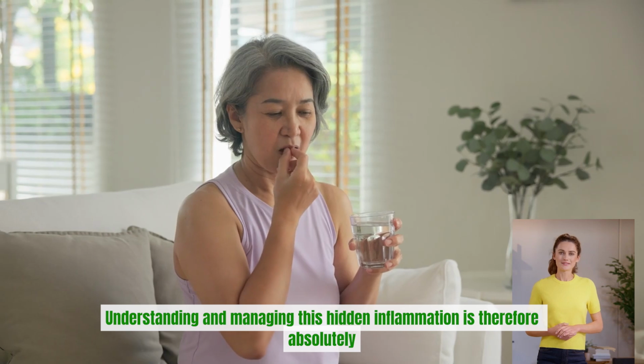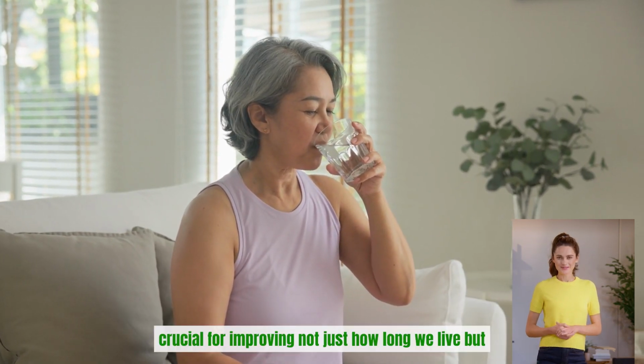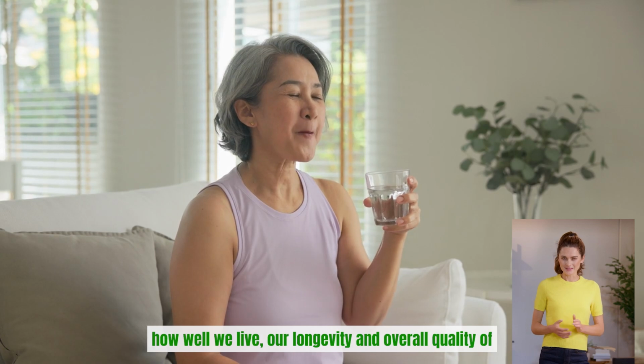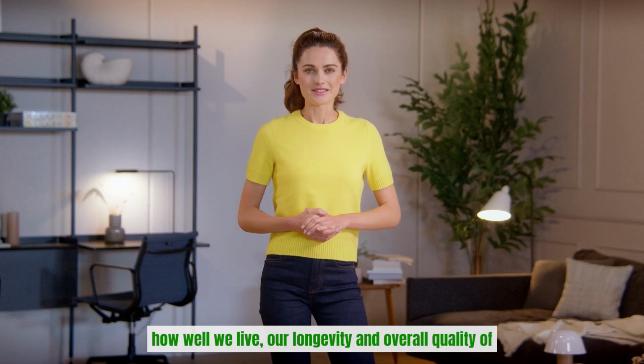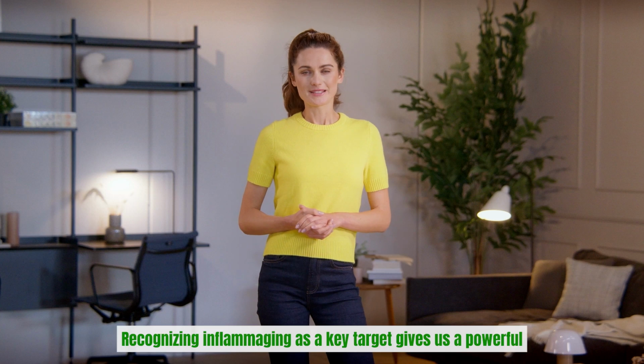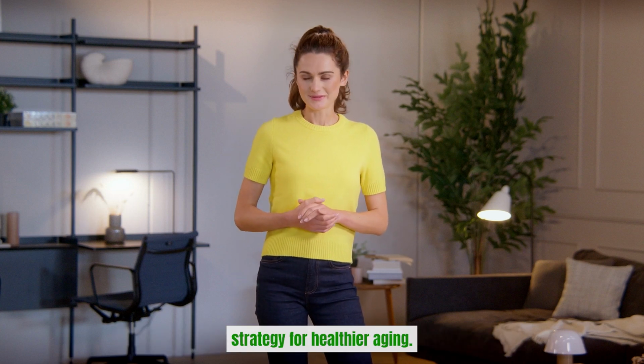Understanding and managing this hidden inflammation is therefore absolutely crucial for improving not just how long we live, but how well we live, our longevity and overall quality of life as we get older. Recognizing inflammaging as a key target gives us a powerful strategy for healthier aging.